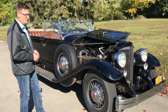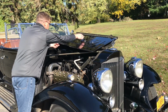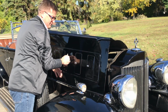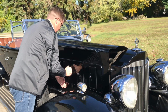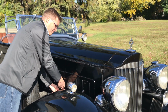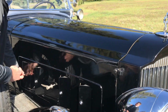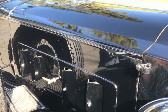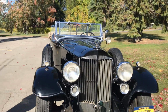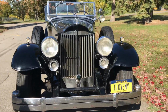Okay, just going to put the hood down, which is delicate. I'll open the vents to help keep the engine cool. All right, well, let's go for a ride.